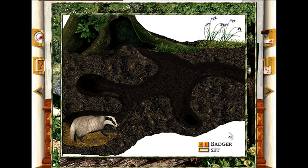Deep below the woodland floor, badgers spend the daytime in an elaborate burrow called a set. Each set has many yards of tunnels and several chambers, including a special nursery chamber where young badgers are born. The entrance to a badger set is often concealed under the roots of a large tree.